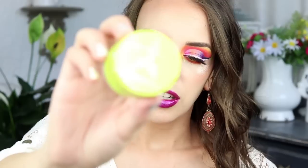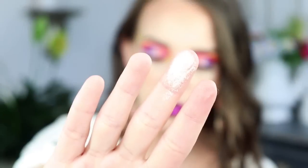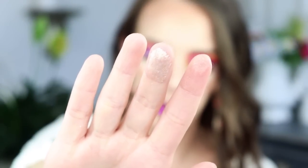I did get the Lemon Sucker Velour Lip Scrub, and this is basically just like a lemon candy. It's amazing. And then I got the Supreme Frost Diamond Wet Highlight. This is pure glitter. If you don't like glitter, stay away from this.